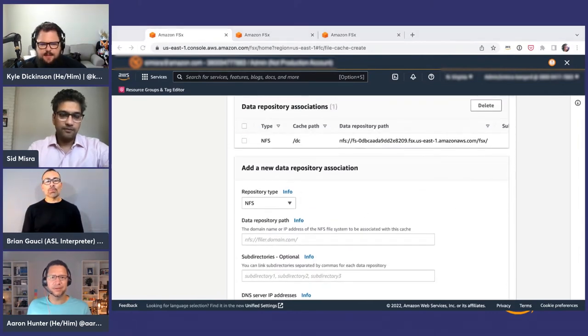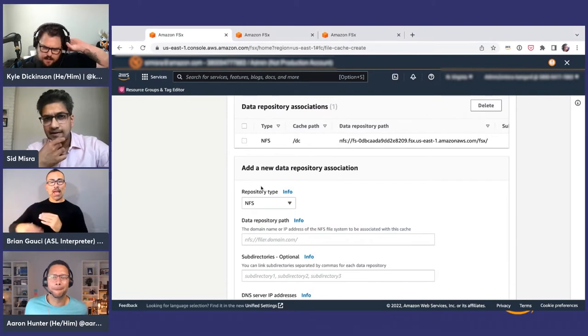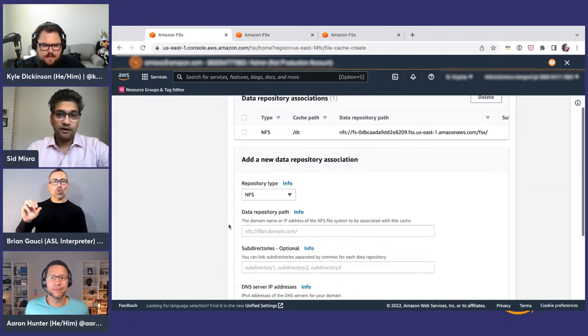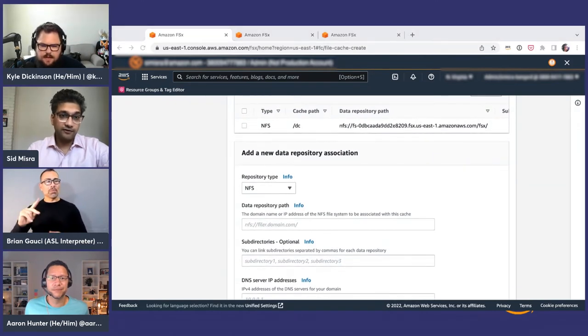And then, when you say it's always a good idea to use a fully qualified domain name over a static IP address for the repository path? So you could do either or. Okay. So next one, I'm going to actually do the other way around. I'm going to use an IP address.